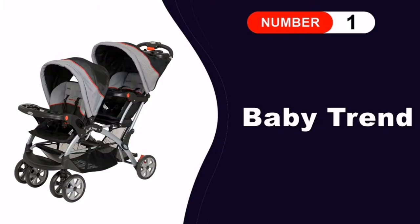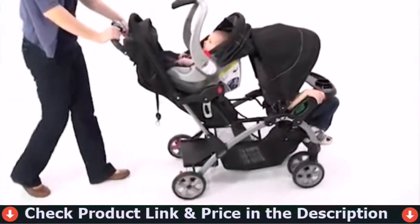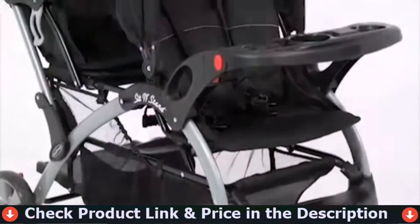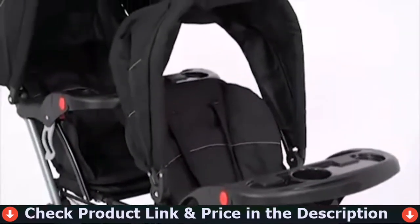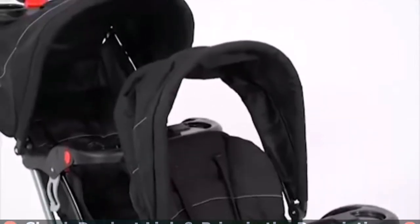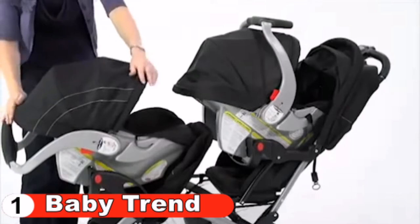Number one in our list is Baby Trend Double Sit and Stand Stroller. This stroller is great for parents for travel whose children have an age gap of 2+ years. Both children can ride, or remove the back seat and let the other child sit or stand on the rear platform. Children can sit in the front and rear seats of this stroller or stand on the rear platform.